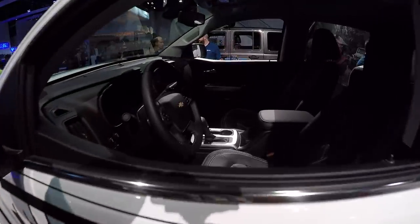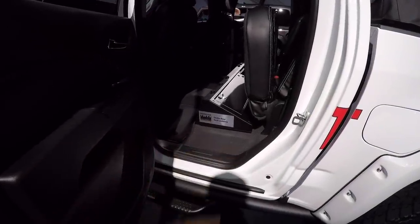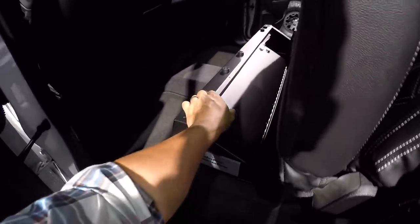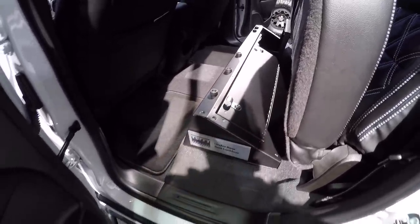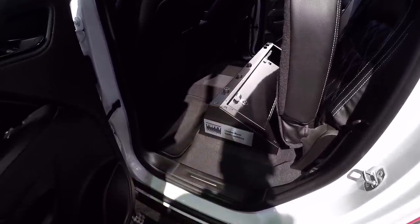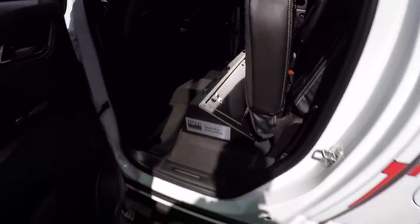So Tuffy Products, they make security boxes. See that right there? So this is under the rear seat. You can store a rifle in there. Obviously anything you want really, but I'm looking at it from a firearms point of view. You can lock it up. 16 gauge steel too, and it just hides right underneath the seat.